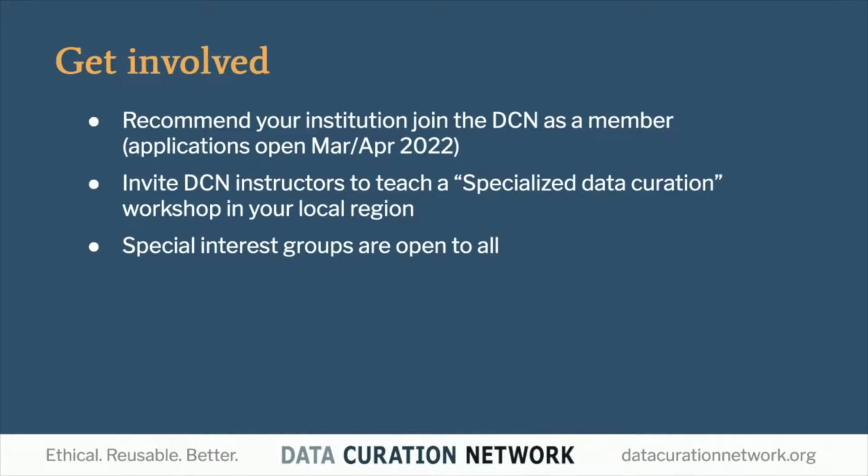We also want to extend our training, as I mentioned. So invite the DCN to come in and provide our specialized data curation workshop, and set up opportunities for the creation of additional data curation primers. That's really benefiting the entire community. And then those special interest groups are open to all. We've got a list of them on our website with contact information for all the different topics that we're looking at right now.